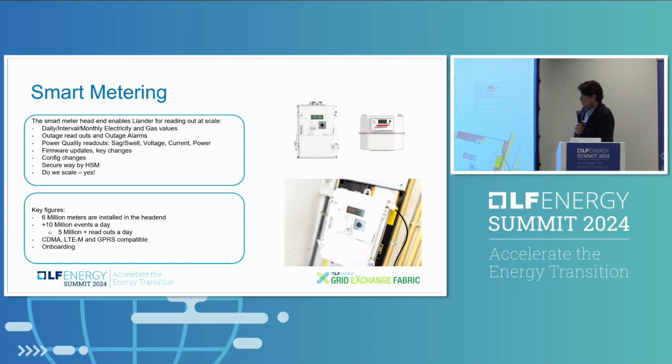The next chain is smart metering. All Alliander smart meters are connected to the platform. We are talking about 6 million devices, electricity and gas. Together these generate over 10 million events every day. At the platform's lower level, we communicate by CDMA, LTE-M and GPRS. Other grid operators in the Netherlands will likely adopt the platform as they transition to a new modular system. This would mean adding million more devices. This demonstrates that GXF is a scalable solution.